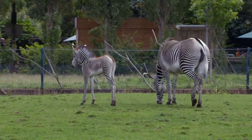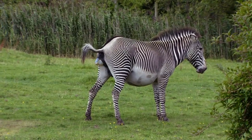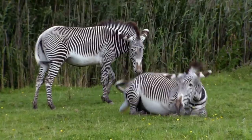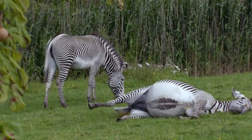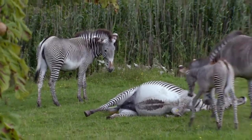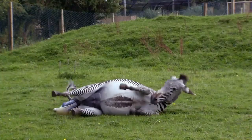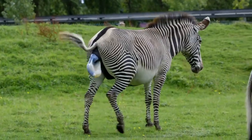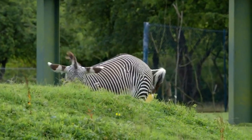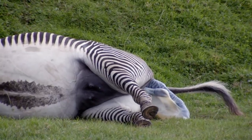After a wait of 13 months, Nadine is finally going into labour. But she appears to be struggling. Every single birth is different, so it could happen that the foal is in the wrong position. It could be that the foal is too big, so it can't come out properly. And mum will be pushing and pushing and nothing will happen. It could be that it's a stillborn. It's all a jeopardy.